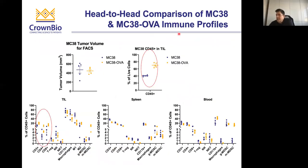What we have done here is compare MC38 to MC38-OVA and look at the immunoprofiling. This is the tumor volume that has been used for the FACS. You can see that the tumor volume is quite similar between MC38 and MC38-OVA. This is CD45 in the TILs. You can see that the ovalbumin tumors have a higher immune cell infiltration compared to MC38. That's why I stated before that those models are more immunogenic. If we look at the different immune cell compartments, you can see higher CD4 and CD8 populations in the OVA tumors compared to MC38 wild type, particularly in the TILs. It's not so obvious in the blood.